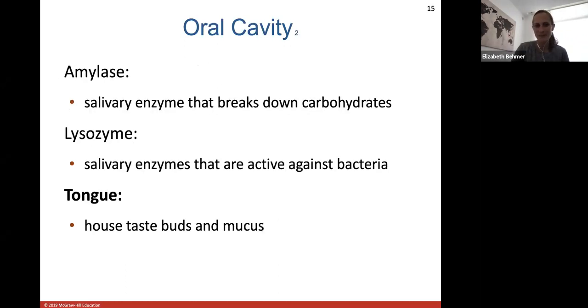These are the two enzymes in the saliva, amylase and lysozyme. Amylase is the enzyme that breaks down carbohydrates. So specifically, any type of carbohydrate that you might eat, amylase will break it down. Lysozyme is an enzyme that is active against any bacteria. So it's very important to have this enzyme in your saliva because we're not always taking in things that are necessarily good. So we might be taking in some bacteria. So we have an enzyme right away to try to fight off any bacteria that enters the oral cavity.